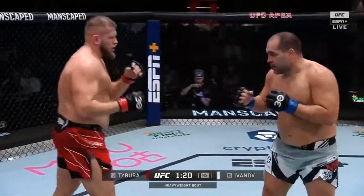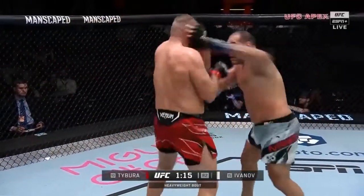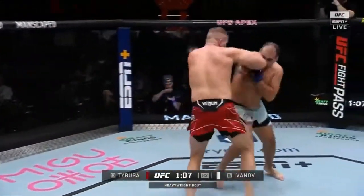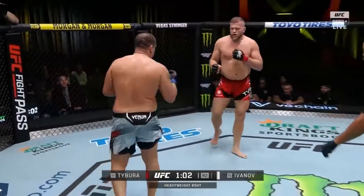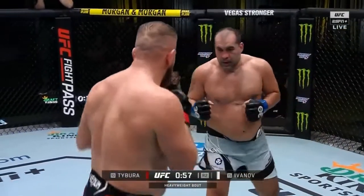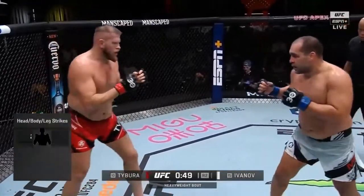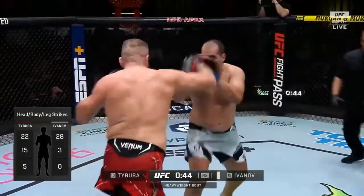Tybura, very sophisticated the way he's trying to switch stances and have different looks entering, but Blagoy just eats it. Oh, that's nice. That was nice. Oh, and again. An uppercut there. A little off balance, Tybura. But Ivanov is just like an immovable object. Yeah, that uppercut was beautiful and it was flush. And Ivanov just shook it right off. That was a very nice moment there, however, for Marcin Tybura.